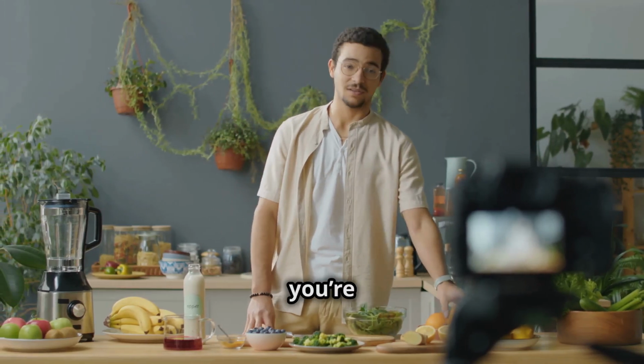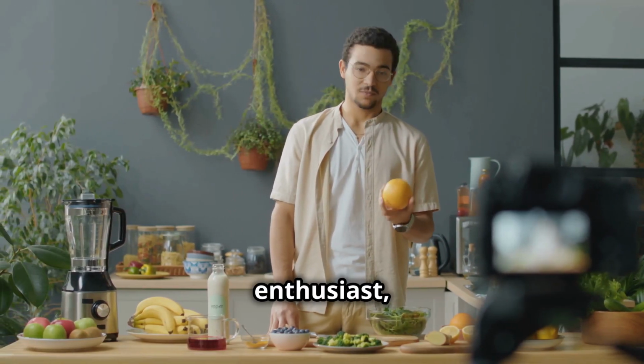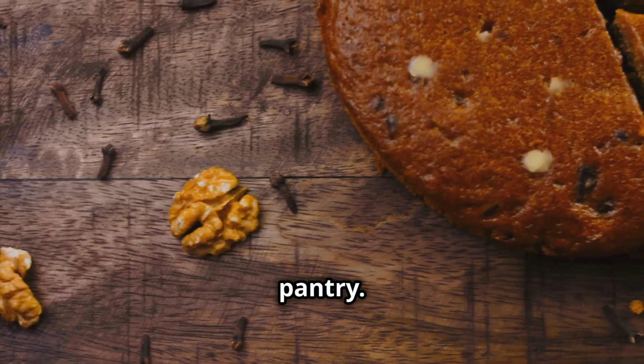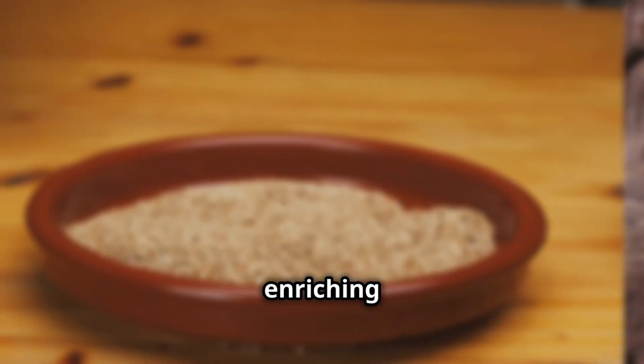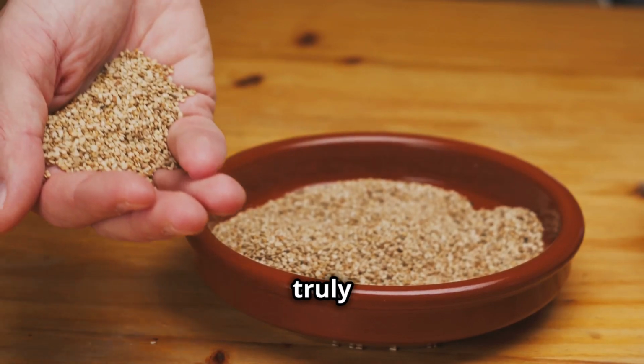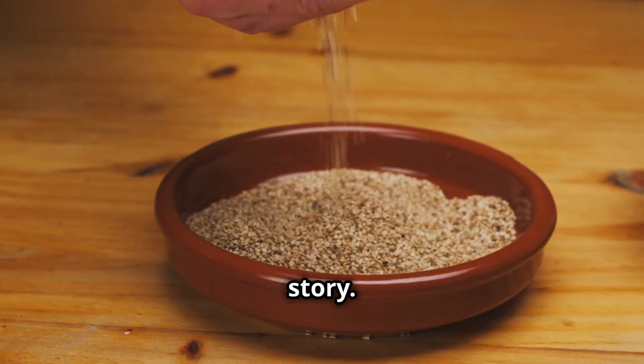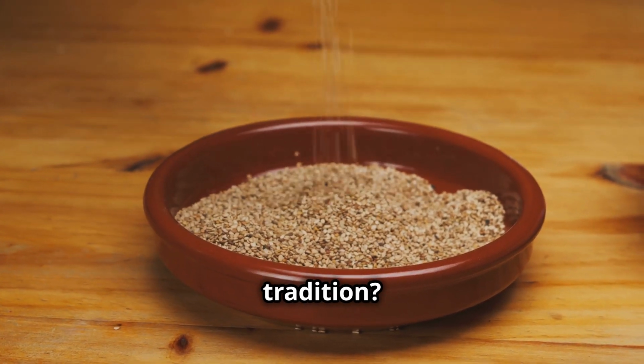So, whether you're a seasoned cook, a health enthusiast, or a curious foodie, Mahleb deserves a spot in your pantry. From boosting your bakes to enriching your health, it's a spice that truly does it all. Mahleb, a tiny seed with a big story. Ready to taste the tradition?